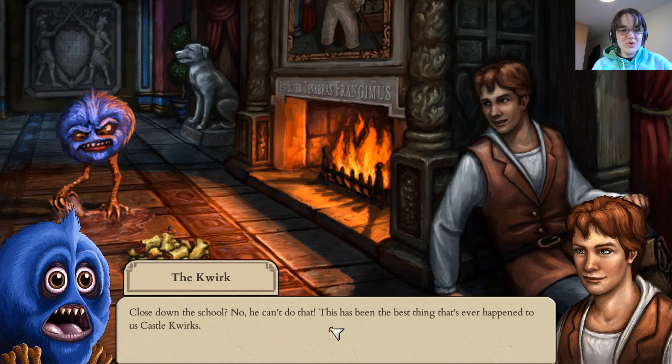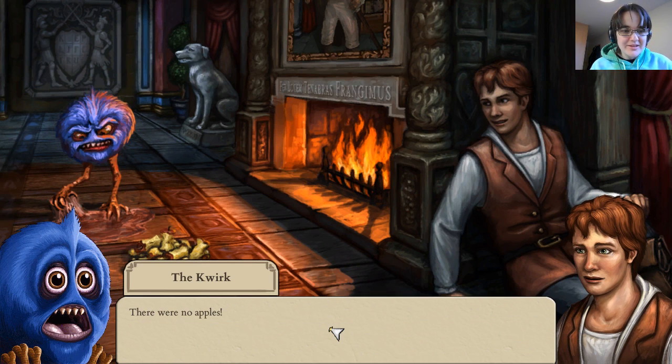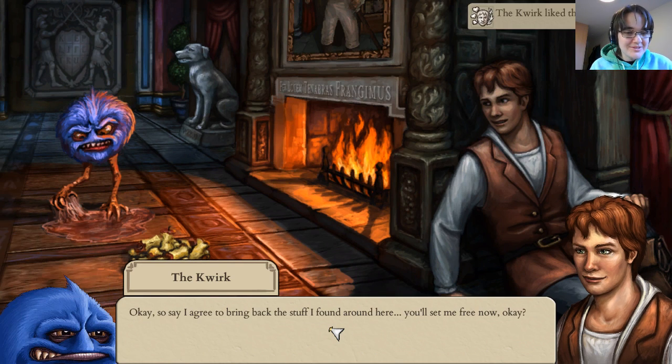Close down the school? No, he can't do that. This has been the best thing that's ever happened to us Castle Quirks. Before the school showed up here, this place was almost empty. The fires were all out. It was dark and creepy, and drats ran around everywhere. There were no apples. Okay, so say I agree to bring back the stuff I found around here. You'll set me free now, okay?